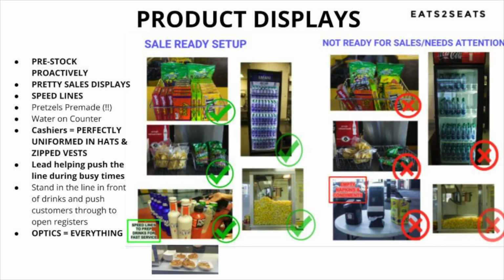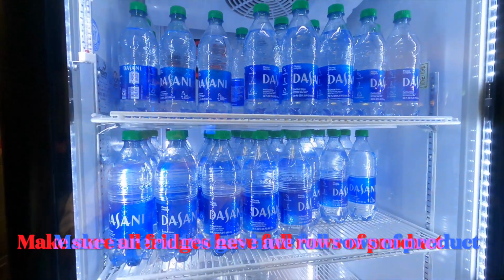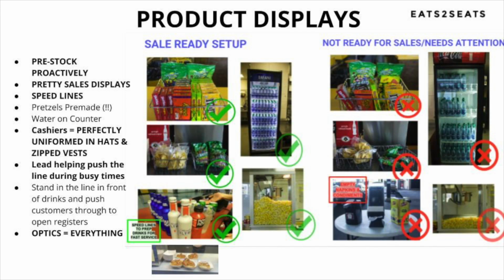We also need to make sure that we pre-stock proactively, that we have speed lines set up where cashiers can easily grab products right next to their point of sale system and reduce motion waste, thus increasing throughput throughout the shift. We need to make sure that the lead is helping push lines during busy times, like anytime there's a 7th inning stretch or whatnot. It's also important that all cashiers and runners are perfectly uniformed, and overall, the main goal is that optics are everything and everyone needs to understand that on site. So make sure that you and your sales displays and our stand overall look optically perfect.